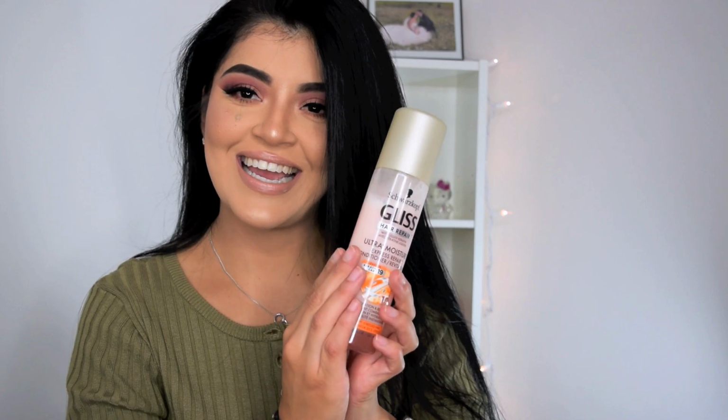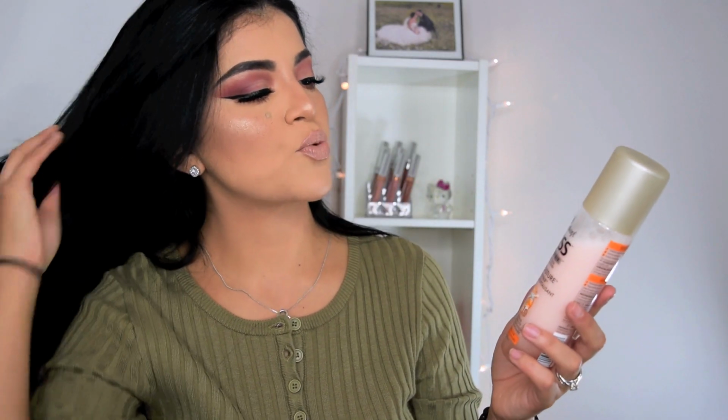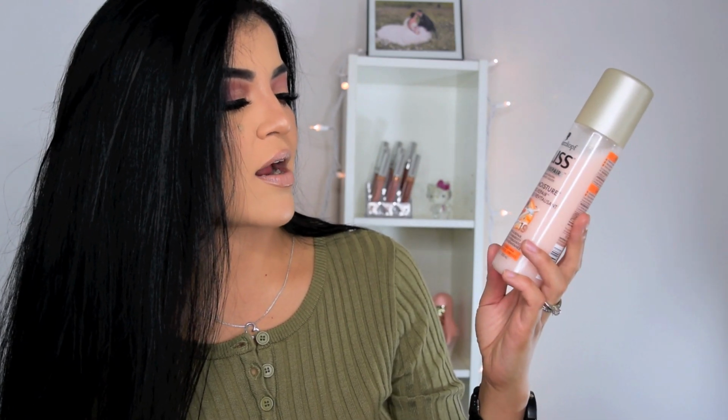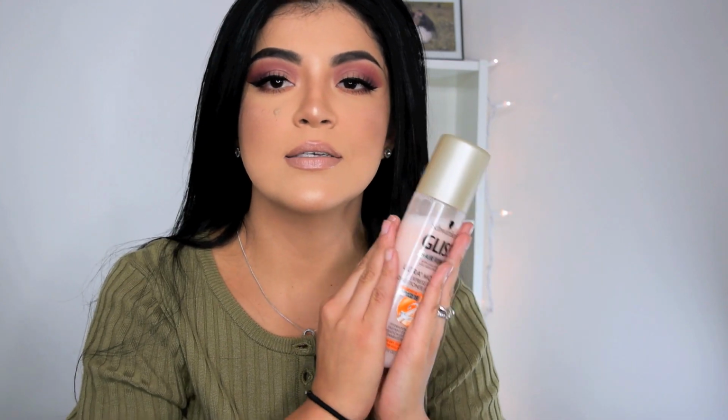Another hair product that I love is the Schwarzkopf Gliss Hair Repair with liquid keratin Ultra Moisture Express Repair. This is a leave-in hydration and repair conditioner. It hydrates, it repairs. It's for dry, stressed hair. You guys, this is amazing. You shake it up, and then you just spray it in your hair when your hair is damp, like when you've just got out of the shower and it's towel dried. Just spray this into your hair. It will leave your hair so smooth.